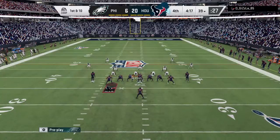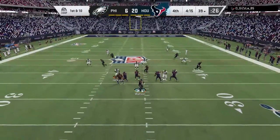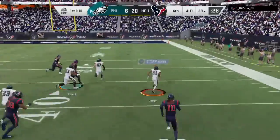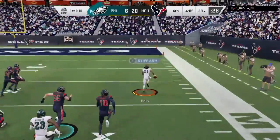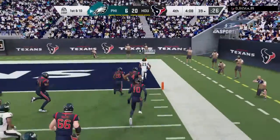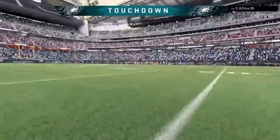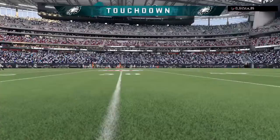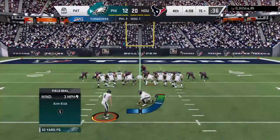You and I have called a good number of games over the course of our career where we've seen these types of situations. And intercepted. Maybe the turning point they need. Picked off by Ronald Darby. And he'll score. Touchdown, Eagles. Elliott now to add the extra point.